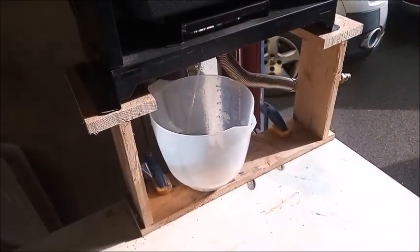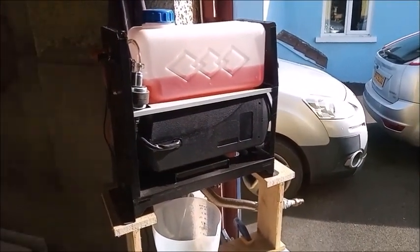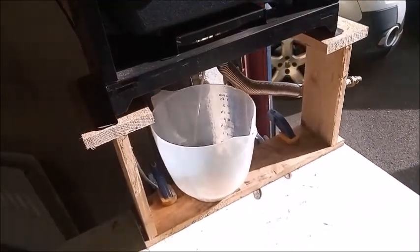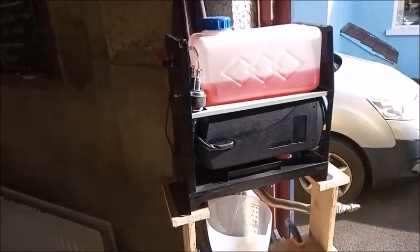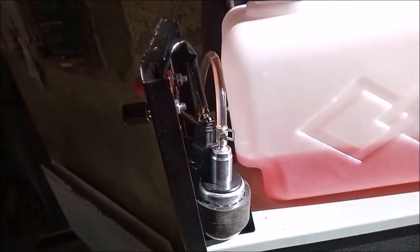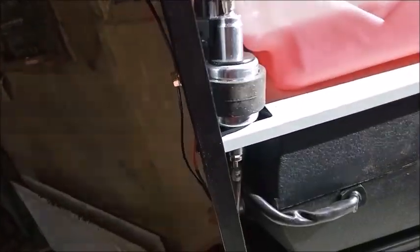I quickly knocked up a little stand here so that the diesel heater could go on the bench. I could work at it more conveniently rather than having to squat on the floor. And you need something like this because of course the exhaust pipe comes out the bottom and the breather comes out as well. Having the stand made it easier to work at the pump, make sure that there was no kero left in the pump or the fuel lines, but it had drawn diesel on its own.